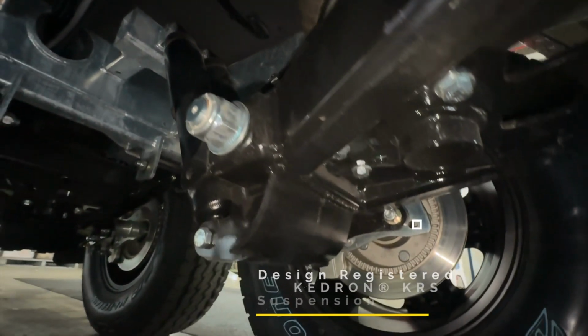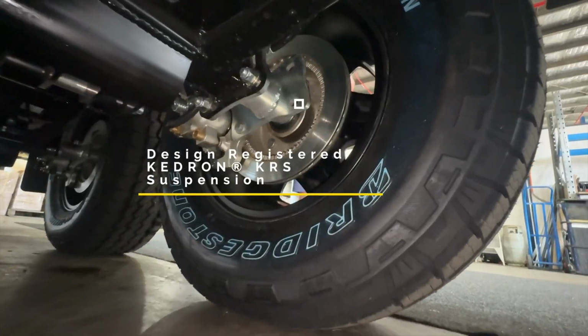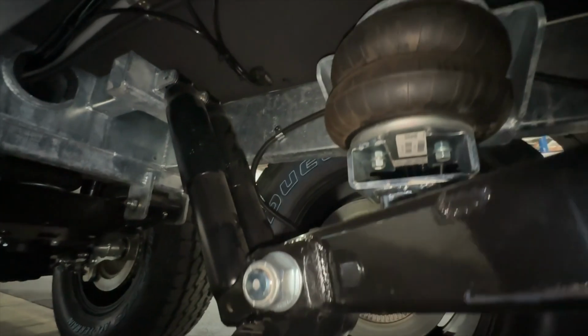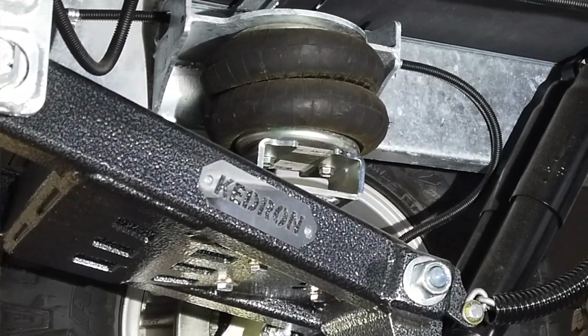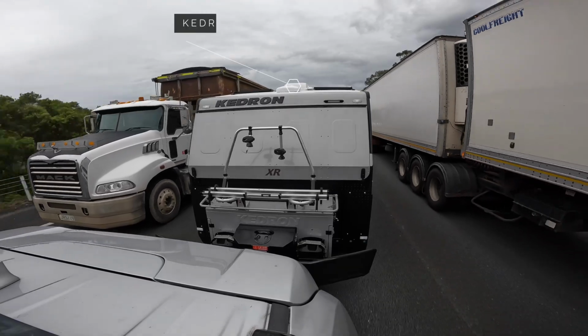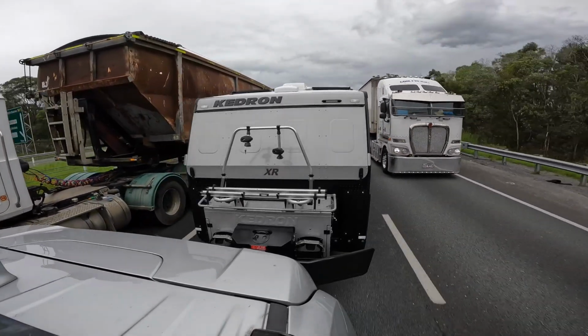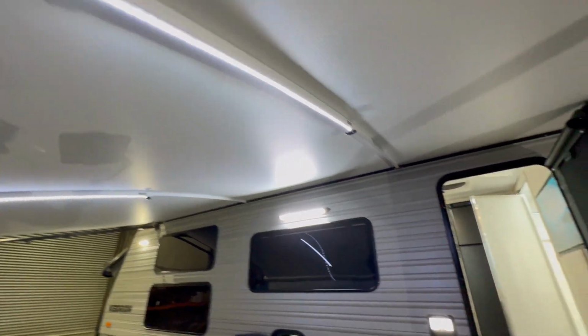the tandem axle. It has the Bridgestone dual tyres now with disc brakes. It has the American Firestone airbags there, adjustable height obviously for either camping or towing the van. This one has the new curved rafters which have just been released with their own battery system. You can recharge the batteries there.